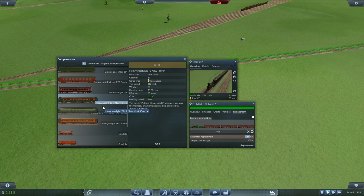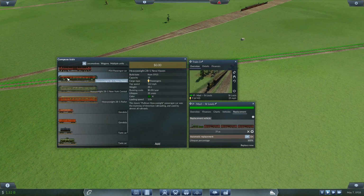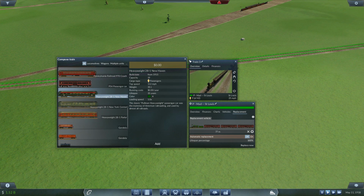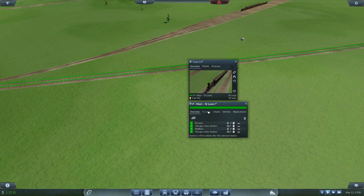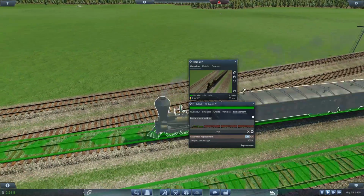Maybe I should have taken the New Haven coach for the Can-Am. That's alright, it's okay. The only reason is because it's got the red stripe. But I don't know where that line is. So let's do that. Go ahead and go vehicle replacement on. Replace now. Switch that off again, actually.